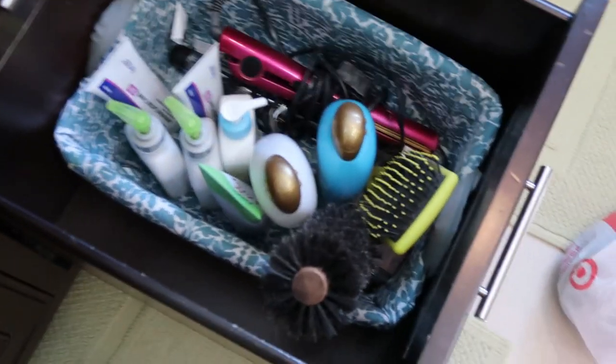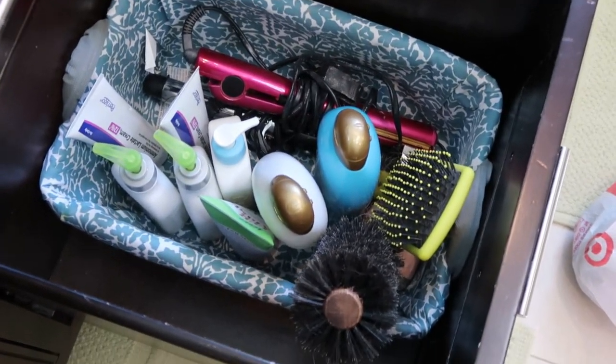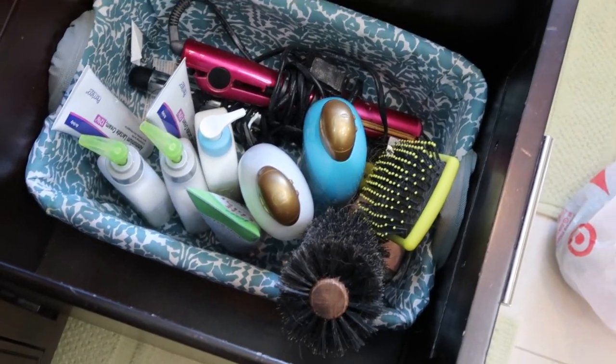So then here is how that bottom drawer came out. This is all my hair products and lotions. It was everywhere before, and now it all fits nicely in that basket.